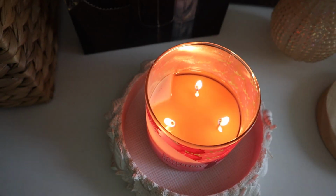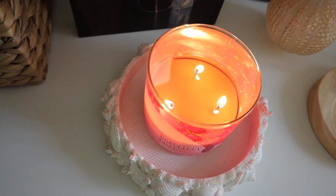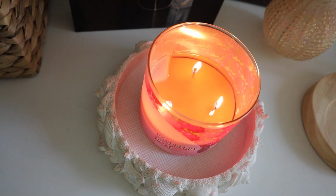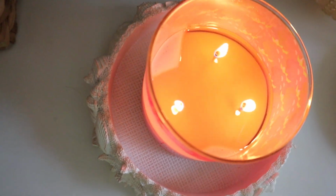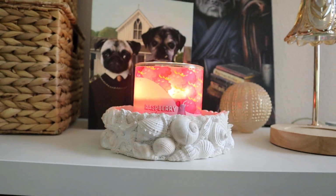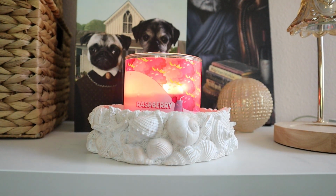Those flames are nice and tall. These are the Bath and Body Works flames of the days of yore, I feel like. They dance around a little bit. They're not too tall, not too short. They really allow the fragrance to shine, I think. And yeah, I love this one. Listen, if you want to try it, it has my stamp of approval for sure. So give it the old college try, and I hope that you enjoy it as much as I do.